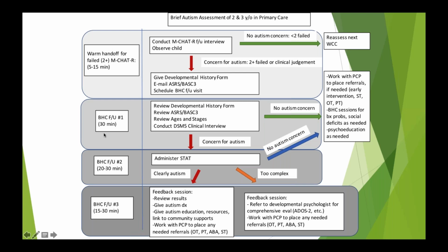And then at the first BHC follow-up visit, which is about 25 or 30 minutes, we'll review those forms and those assessments, and I will conduct a DSM-5 clinical interview. But the time it takes to do that is drastically reduced because we already have all this information going in. So we can ask some clarifying questions, get a few examples. At that point, if I don't think it's autism, then I'll work with the PCP to place any referrals that are needed or follow up on any developmental delays that might be present, and potentially shift gears more toward an intervention focused visit to work on behavior problems or social skills deficits.